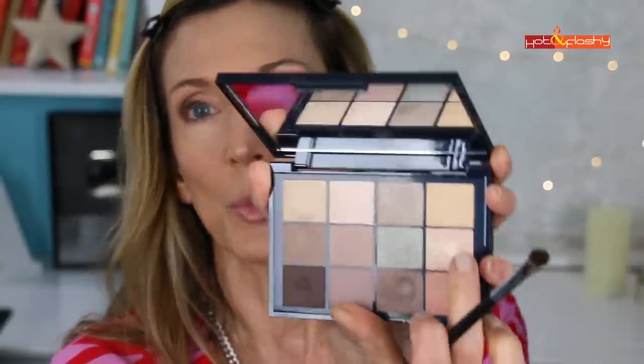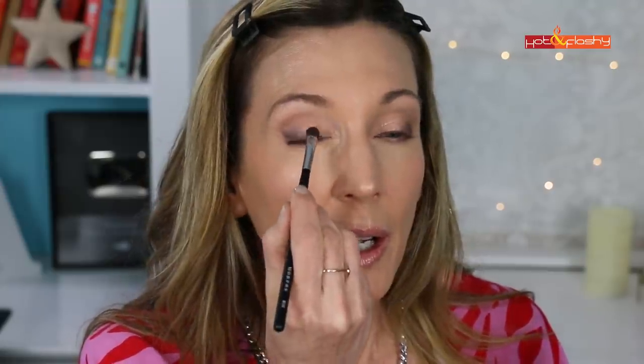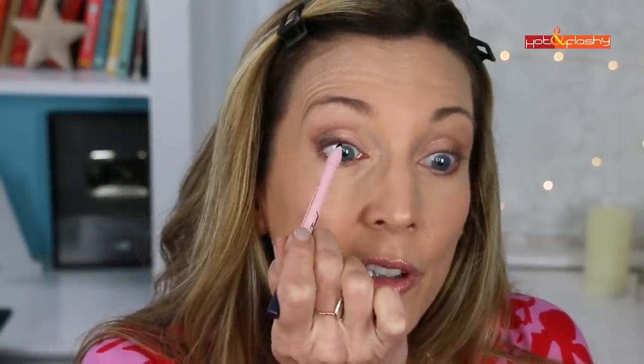Okay, so now I'm using this more peachy gold one. I was thinking of using this one up here, but I guess I changed my mind halfway through. So I'm gonna use the peachy gold one and put it more at the inner corner. Ooh, that is so pretty. This is a nice payout on the shimmers. And I'm just gonna smudge them together here. Yeah, I like this eye look. Okay, that's done. What else do we have to put on? Let's go with this Too Faced Killer Liner. I got it in this gray color. It's almost like a bluish gray. And I'm gonna tight line my uppers.